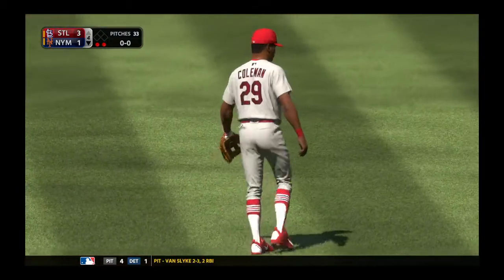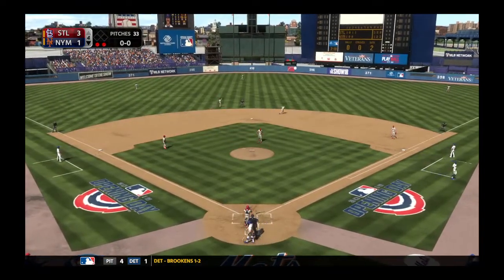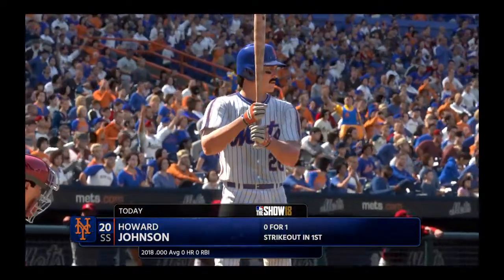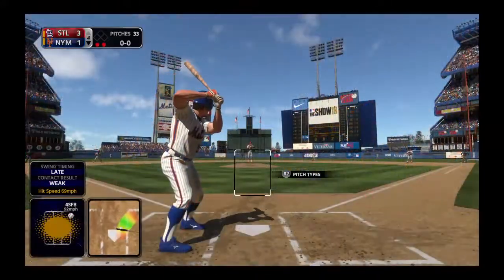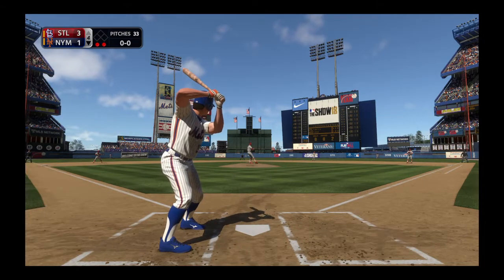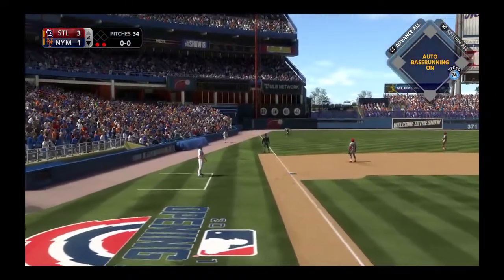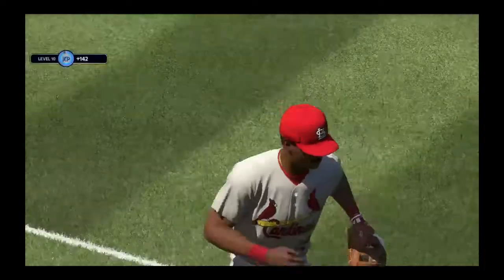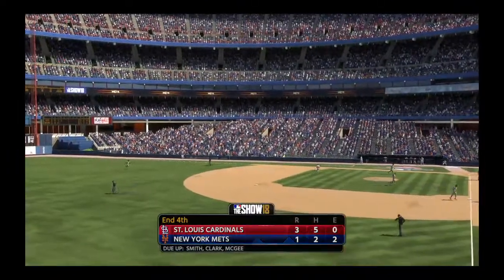Now batting, shortstop, Howard Johnson. So now it'll be the 4-hole hitter, Howard Johnson. He'll look to bounce back after striking out his last time up. First pitch of the at-bat on its way. Lifted down the line in left. Coleman on the move. And that retires the side. Down in order go the Mets. They still trail it here 3-1.